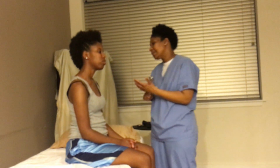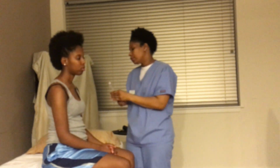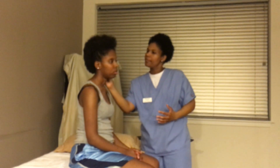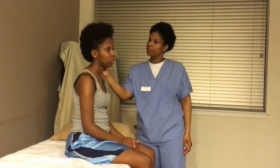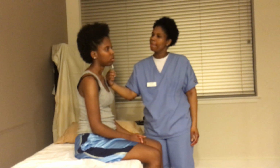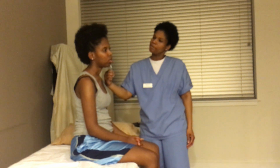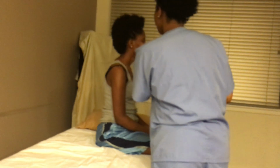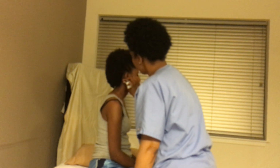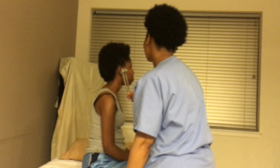This is the Rinne test, and it's also going to check your hearing. It's checking air conduction versus bone conduction, which air conduction should be greater. So I want you to tell me when you no longer feel this. Okay, tell me when you no longer hear it. Okay, going to do the same thing on the other side. Turn that way for me. Tell me when you no longer feel it. And let me know when you no longer hear it. Okay, great.